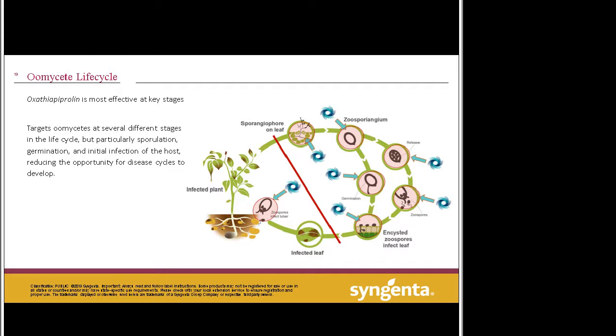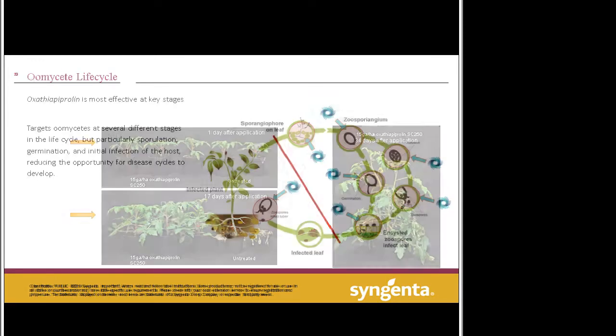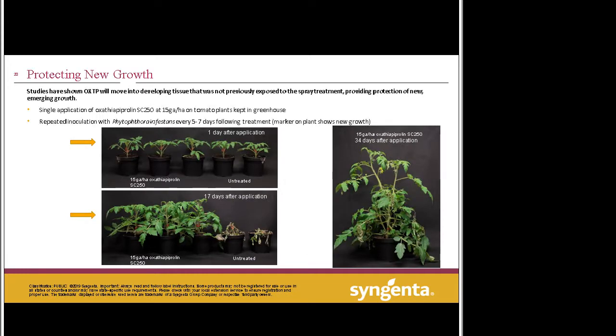Segovis targets downy mildews at several different sites in the life cycle, and really the important ones. It helps stop sporulation. It helps stop the germination of the zoospores, and also helps prevent infection, new infection sites from developing. So it really does affect the downy mildews at several critical stages in the life cycle.